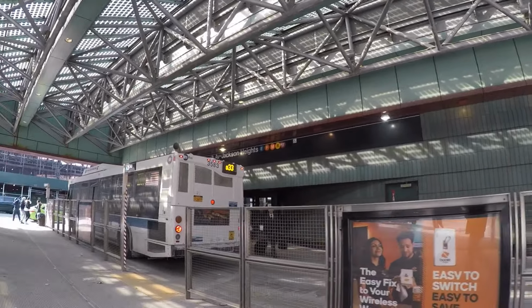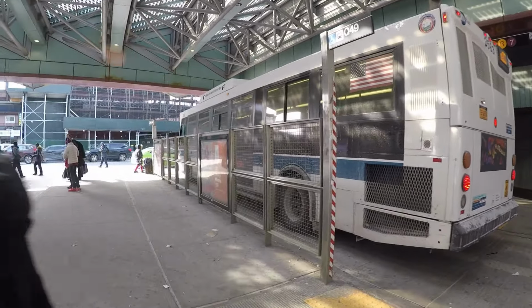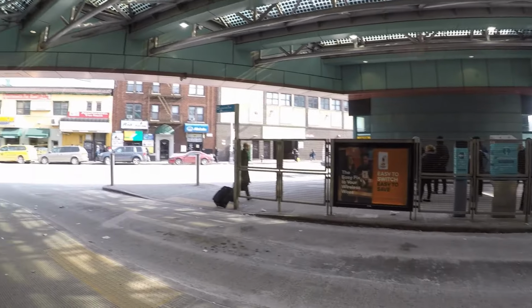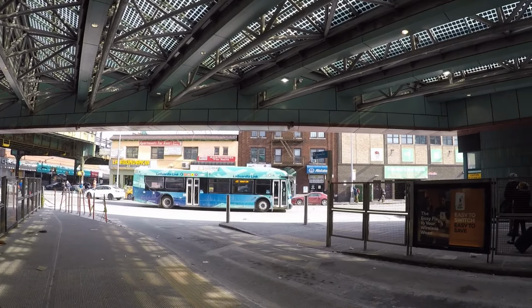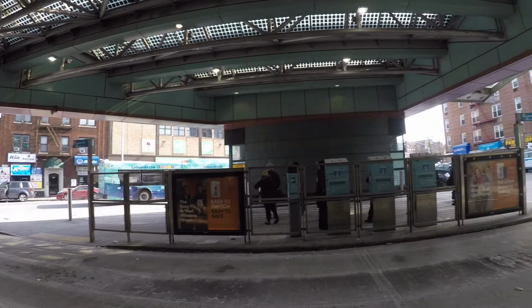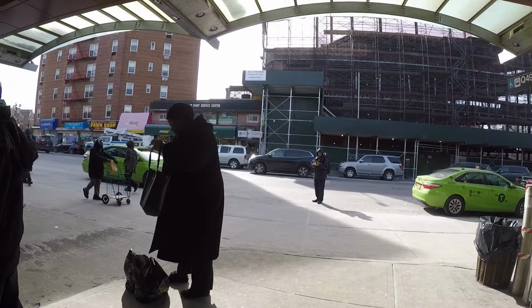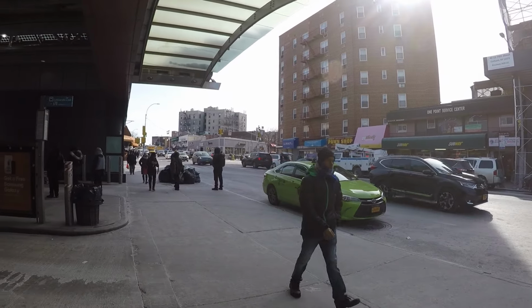So if you choose to take the Q70 to 74th and Roosevelt, your best bet for getting to Times Square, I would say, is the E train, because it runs express from this station over to Queens Plaza, and then it gets into Manhattan. So it skips all the local stops that the R and the M train would take.